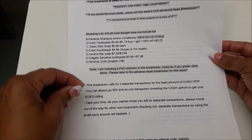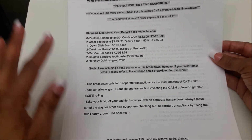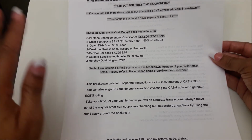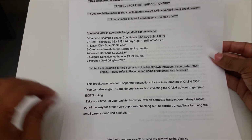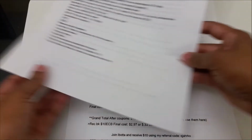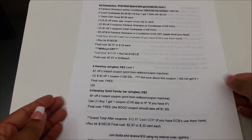I simply put everything in my basket, then I will go off to the side somewhere and organize, situate, recalculate, make sure all my numbers are adding up correctly. I have the coupons for the right products, etc. All right, so just to show you here, transaction 1.